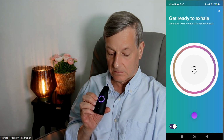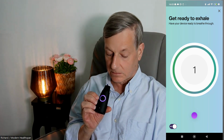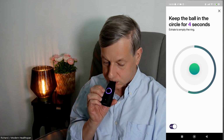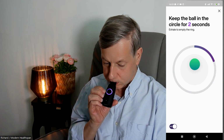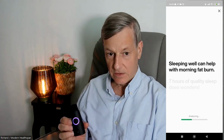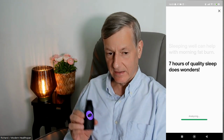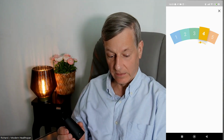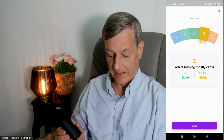It's worth noting that to use the device, you need to be comfortably at rest. And then I need to exhale for 6 seconds, again keeping the ball in the center of the circle. And then wait for your score. And here is the score, showing that I have a score of 4 and I'm burning a mix of fats and carbs.